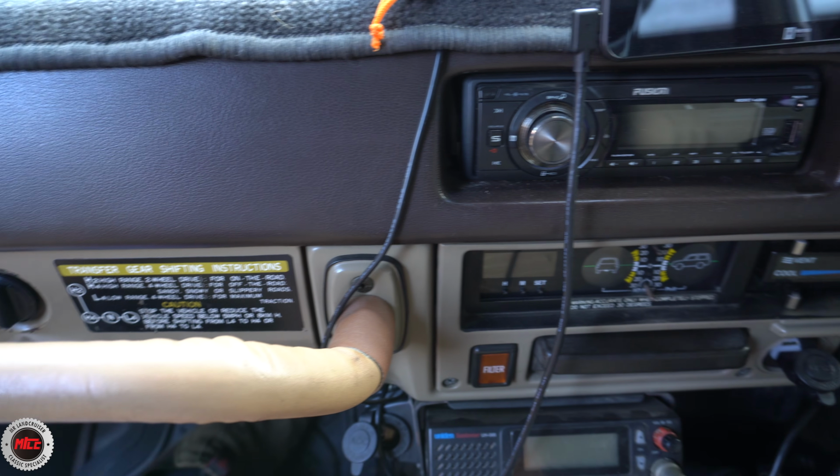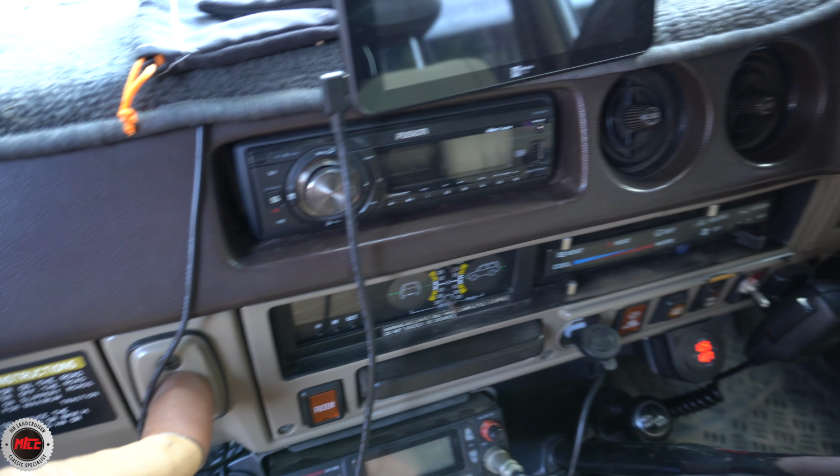The dash. Now, this is a 1985 6 months, so we've still got the old square dash, and we've got a single DIN stereo in there, UHF, and obviously because of the age, it's a manual select four-wheel drive, low range.